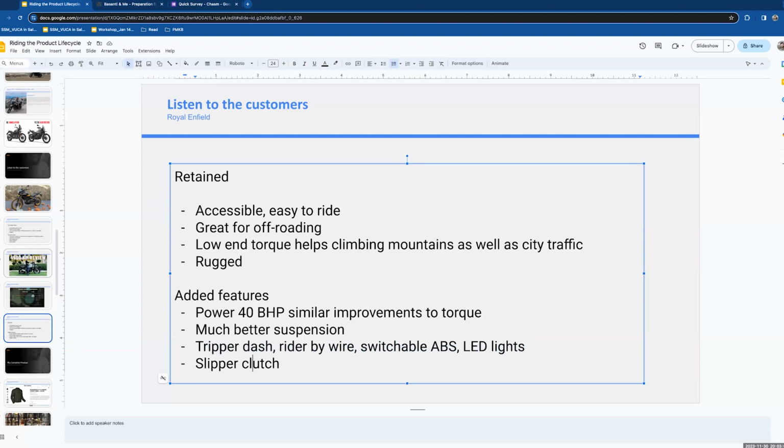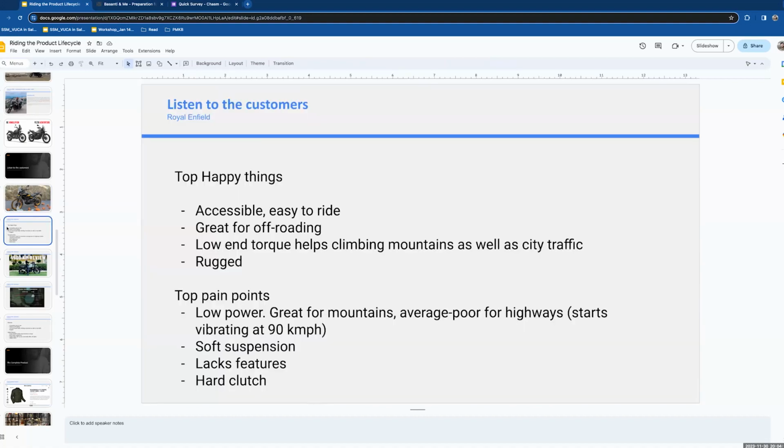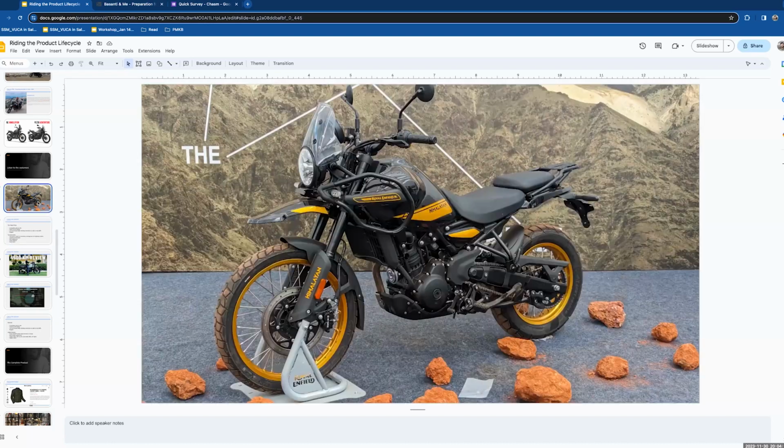So one thing, guys, to note here is that this is not just a version 2 of the old product. They've actually redesigned it from scratch. The engine is completely new. The suspension is completely new. The body frame is completely new. In fact, every part of this bike is new. Nothing is used from the old bike. Yet, they made sure that what worked for the old bike has been retained and only the missing gaps have been strengthened so that it becomes a much more successful product and is able to gather more market.